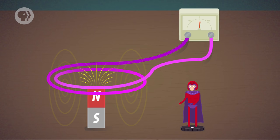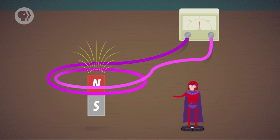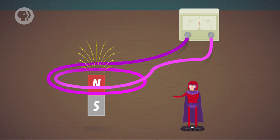In the first scenario, you'll move the north pole of the bar magnet closer to the loop, which increases the magnetic field flowing through the loop. This therefore creates a change in magnetic flux and induces a current in the loop. And the current generates a magnetic field that opposes this change in magnetic flux. Now the north pole of the magnet points in the same direction as the magnetic field. So by moving the magnet closer to the loop, you essentially made the magnetic field from the bar magnet point more strongly upward. And according to Lenz's law, the magnetic field created by the induced current will oppose this, so it will point downward.